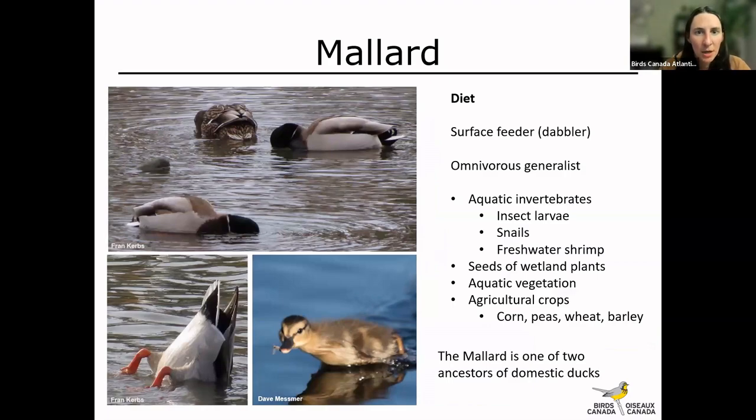Mallards, again, are surface feeders, so dabblers, as I mentioned. They are omnivorous and they'll eat kind of anything that comes their way. So this is going to be a similar story for all of our ducks here today. They'll be eating aquatic invertebrates like insect larvae, snails, and freshwater shrimp. They'll also eat seeds of wetland plants, aquatic vegetation that they can reach as they're dabbling along, and they'll take advantage of agricultural crops as well if they are in the area.